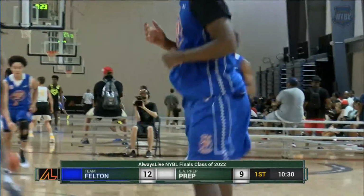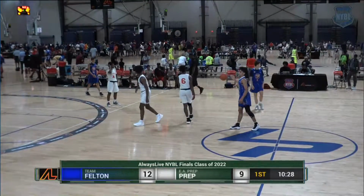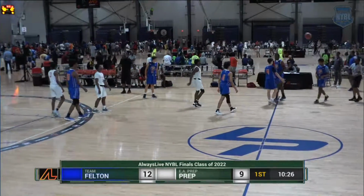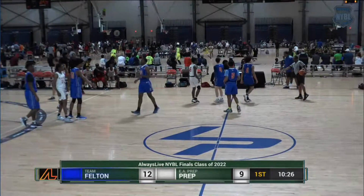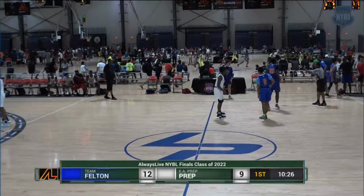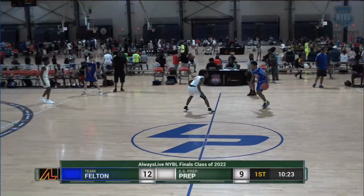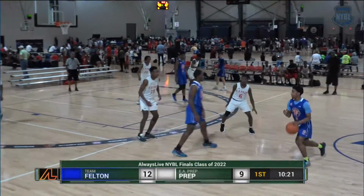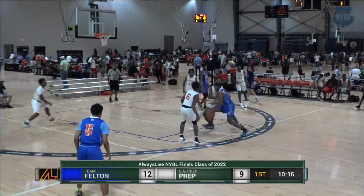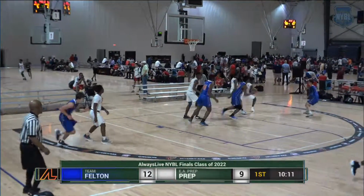Marcus Magnus putting on a show down the lane the last couple possessions, and a foul out front against Will Jenkins. Yeah, I like that effort by Booth. He saw he had an opportunity to draw a foul and just drove right into that contact. He's going out now. So Team Felton coming at you in waves at this point. Kick out, corner 3, long, rebound taken by EA Prep.